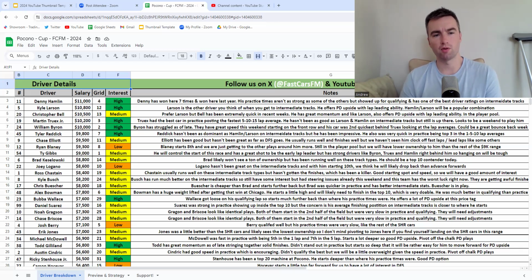Now, Gibbs starts on the pole. He gets to control this race. The issue with Gibbs is he has Martin Truex, William Byron, and Denny Hamlin right behind him. So I would much rather play Byron, Hamlin, Truex over Gibbs. The advantage that Gibbs has is he's a lot cheaper and he's a lot easier to get into your lineup. So I wouldn't be shocked if Gibbs goes out there and leads stage one.